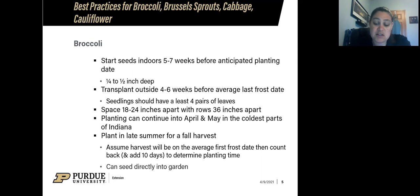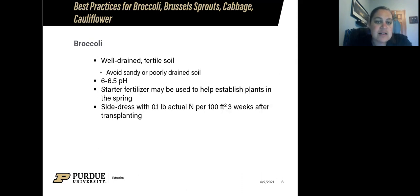You can grow these transplants from seed also since the soil is already warmed up. If you plant the seeds directly into the soil, make sure you allow time for the transplants to get to the right age to match up with the example we provided earlier on when to put transplants out for a fall harvest. Now broccoli, it needs well-drained, fertile soil and full sun.